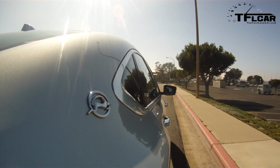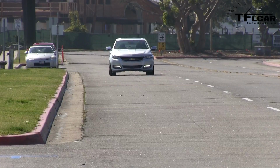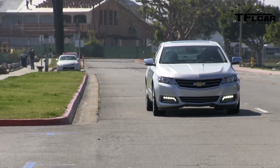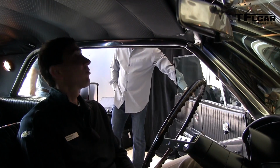Did you mean to put a lot more character into the car? Absolutely. This is a very, very competitive market, the full-size market. So we felt from the beginning that if the vehicle didn't attract the customer, I'm just looking from the start.